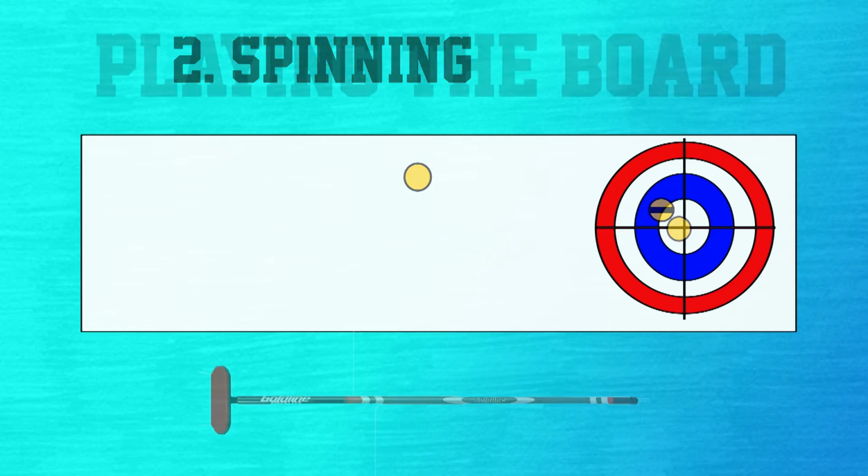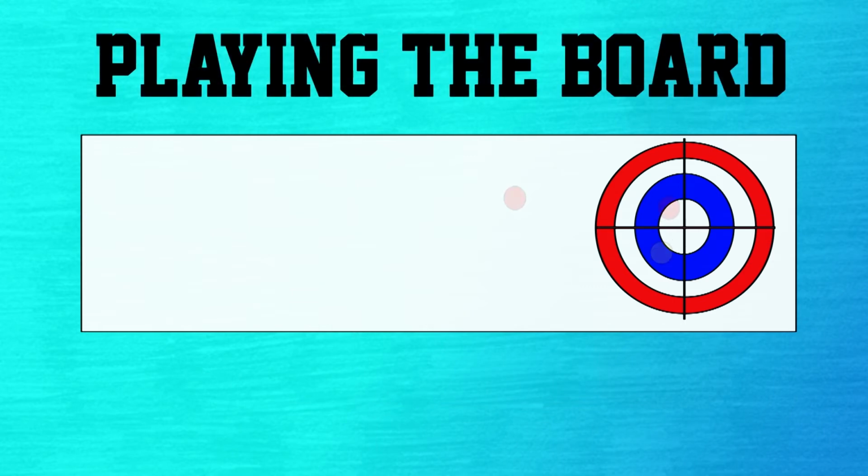There is also the complexities that come with actually playing the board. Let's look at this situation. You can see that both yellow and red have made some really nice opening throws, and red has made a really nice guard shot to try and protect its close lead. If you're yellow, what do you do in this position?